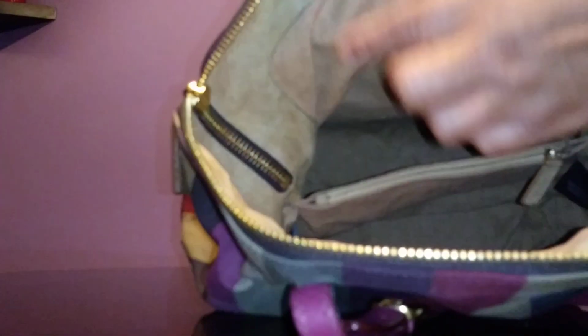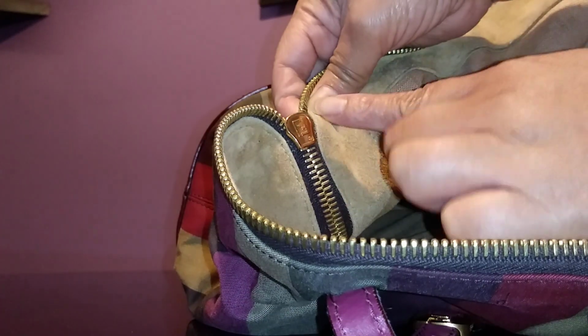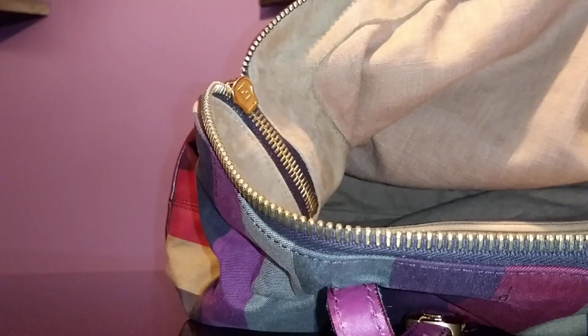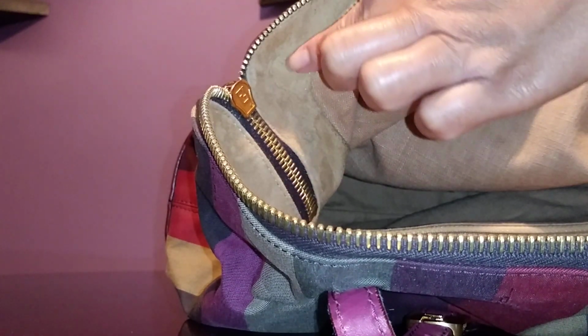So this is a very spacious handbag. I would say this is a large overnight handbag, really a weekender handbag. Okay, and look at the teeth of the zipper. They're so wide and so big, and it has, of course, that FF thing. If you have a bag like this, I know the complaint would be that it would get dirty because it's made of suede.